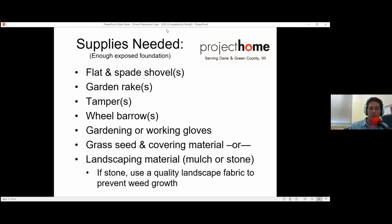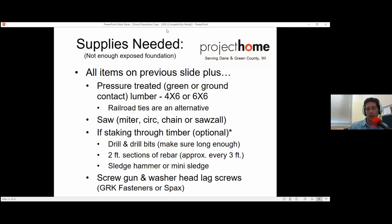If you get stone, then you want to have a good quality landscape fabric. You don't necessarily need to have the super expensive industrial stuff. I don't think that stuff's needed, but if you get at least the mid-grade landscape fabric, that'll do a pretty good job blocking out weeds. Now, that's kind of in the normal situation.